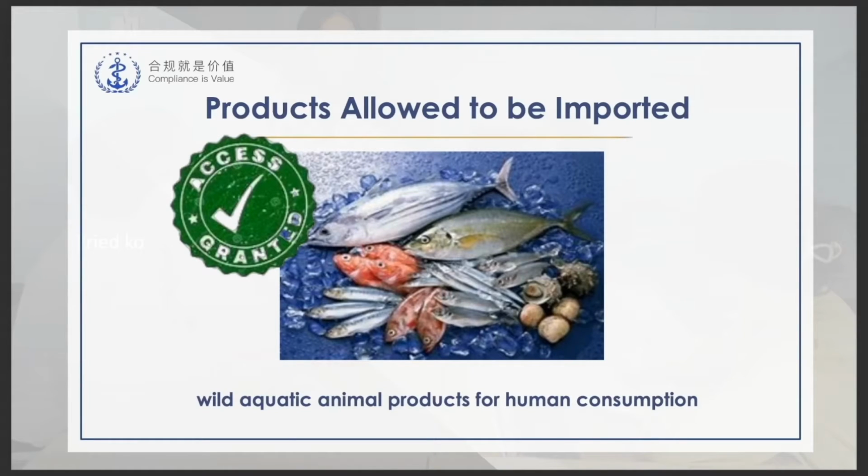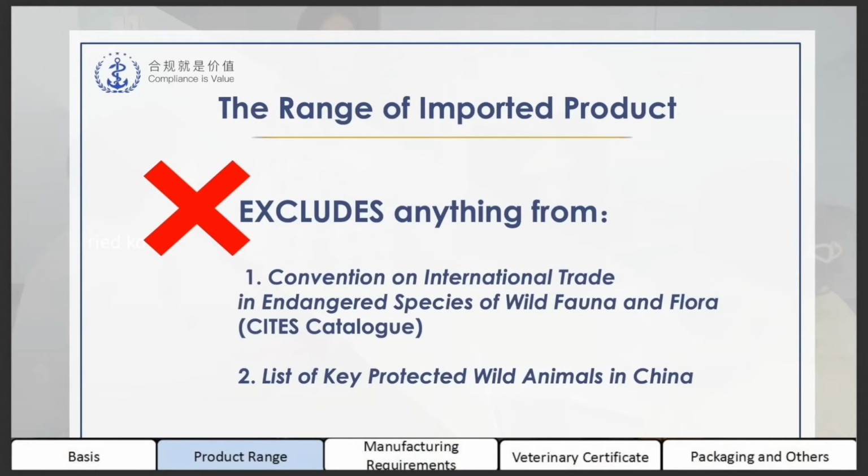Wild aquatic animal products for human consumption processed in Kenya are allowed to be imported to China. The range of imported products does not include anything on the CITES catalog or the list of key protected wild animals in China.